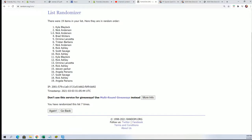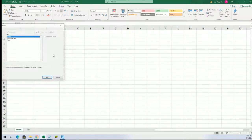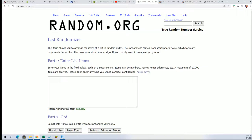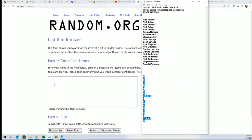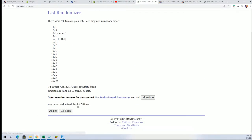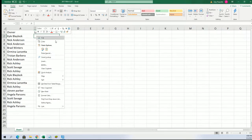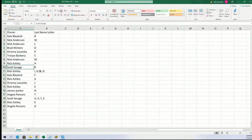All right, lucky number 7. Now you can see your last name letter initial. Let's hit a big Jackie Robinson. Letter R is R for Robinson, Scott. Let's hit a Robinson.